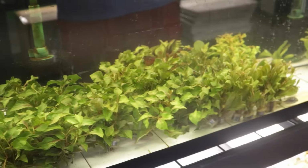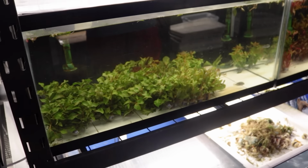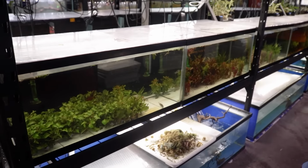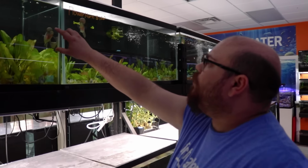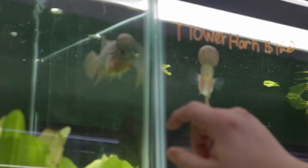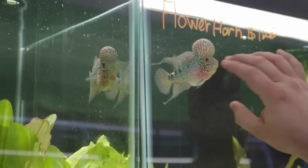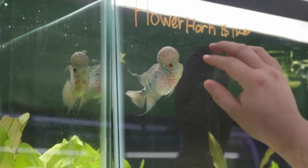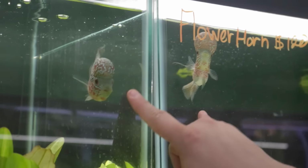So we get a lot of people that will bring their fish that they no longer want to keep into us, and we just kind of remodel them from there. And up here we've got some super fun Kamfa flower horns. We actually bring these guys in from Thailand. So I'm a big fan of these guys. They've got real good aggression. They're good eaters, and just the overall colors on these guys.